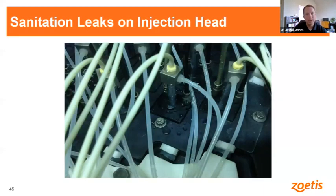All right, so looking at the injection heads, we can see here there's a lot of droplets on top of the whole unit. And then where the vaccine line comes in at the top of the needle, there's a little bit of liquid up there. So we could have a couple different leaking spots on this head. Is it a line? Is it the needle not screwed in all the way? Where is this leak coming from? So make sure to check up on that.